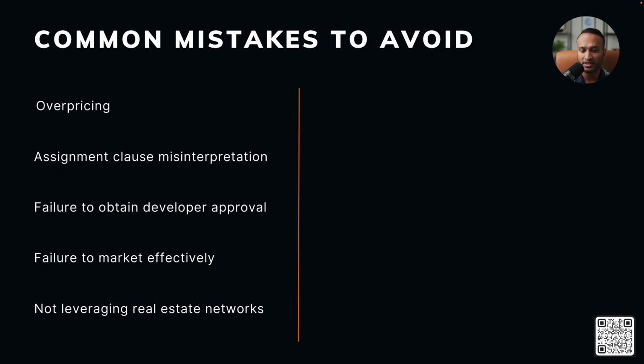Not leveraging real estate networks, right? If you're trying to sell this on your own and you're solely relying on Facebook groups, then you could potentially find a buyer. But if you're not using real estate networks and other real estate agents, then you may be falling short of marketing your property effectively. So again, the goal is to always market the property as much as possible.